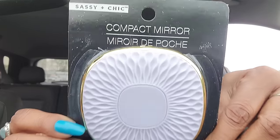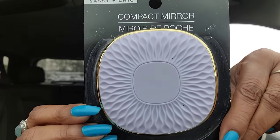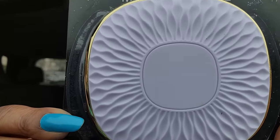So I'll be able to share the other two with my sisters. I'll give them both one of each of the ones that I bought before. But I found it in purple. And I love these compacts, y'all. These things are really nice for a Dollar Tree item, a Sassy and Chic item. So I'm going to try to get this out real quick for y'all.